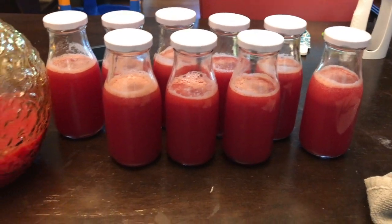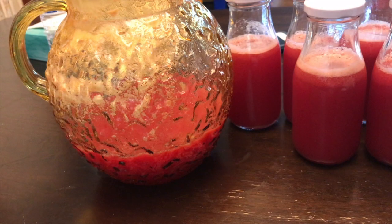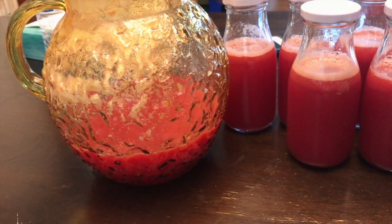It's all done and this is what we have left that I can have with baby Ty, and he really loved this juice too.